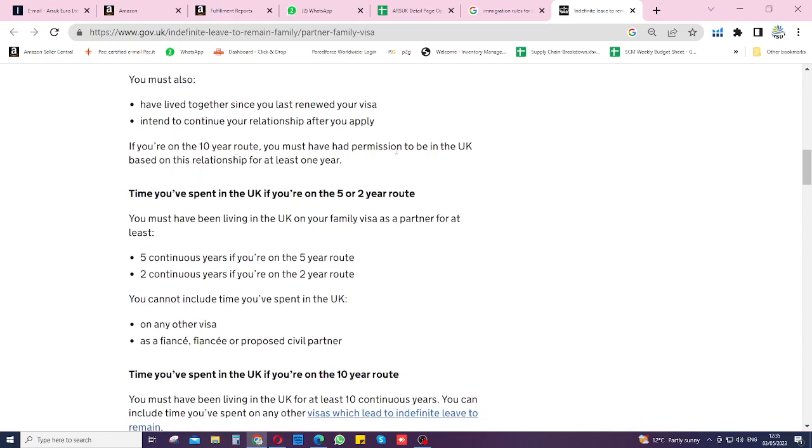If you are on the 10 years route, leave that aside here. The time you have spent in the UK, if you are on the 5 or 2 years route: you must have been living in the UK on your family visa as a partner for at least 5 continuous years. Now you are applying for indefinite leave to remain and you need to give proof for the last 5 years that you are living together, on the 5 years route. Two continuous years if you are on the 2 years route; leave that aside, we are on 5 years.